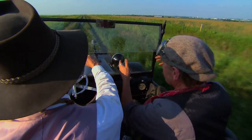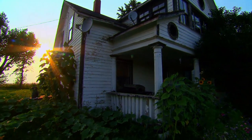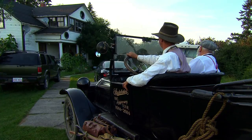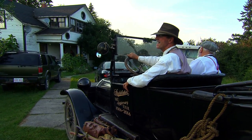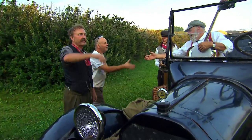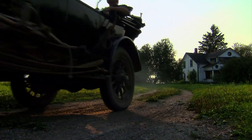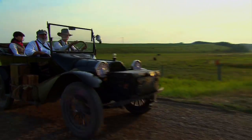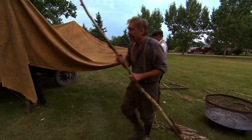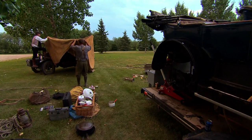The second scheduled stop of the day is at a farmhouse listed in the 1914 road guide as a place to stop and use the phone if necessary. The travelers pop in to say hi to the home's current occupant, a gentleman named Phil. With all the scheduled stops out of the way, it's time to head to the Carstairs Municipal Campground, set up camp, and see about getting the wheel fixed on the McLaughlin.